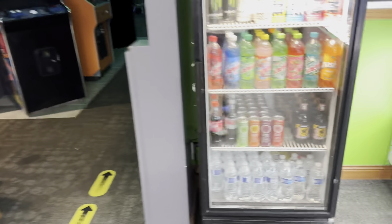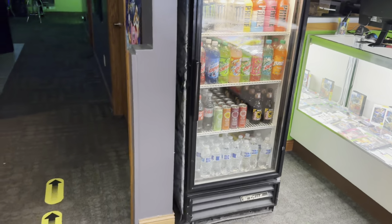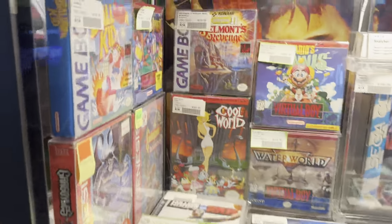Well, we have to check out the Mountain Dew section because obviously that's the coolest section in the store. But over here, these are our three new cases. As of now, it'll probably change. But right here, this is all heavy hitters. So we got some really expensive games. Check those out.